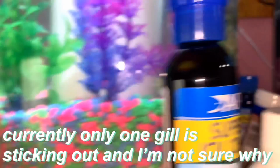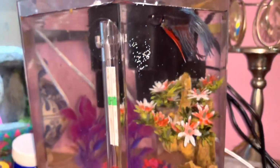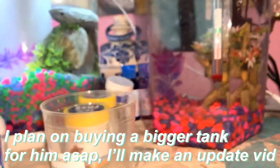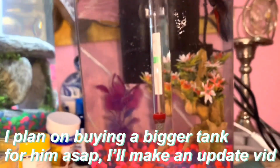I do have another betta fish that I recently just got today, because I was at the pet store getting all the sick stuff. And I was like, I might as well just get another betta, because I had this tank already set up, which was the previous tank that this one was in. But yeah, he's happy. He's fine. I was playing with him earlier. He's fine. It's just this guy over here.